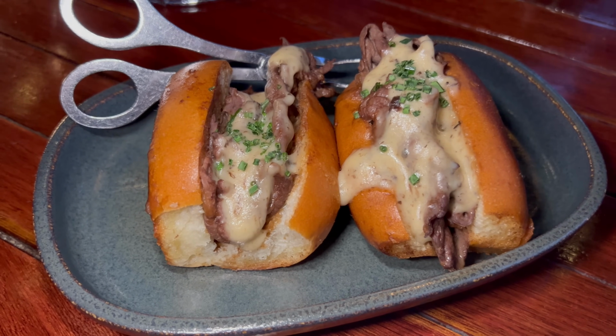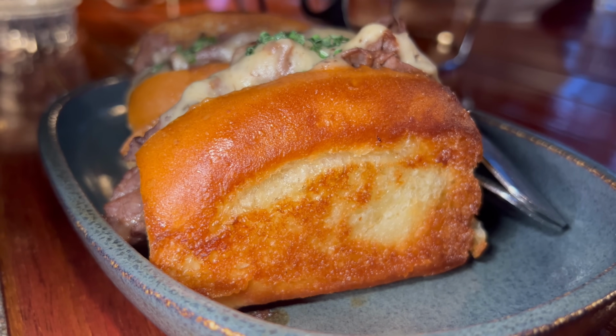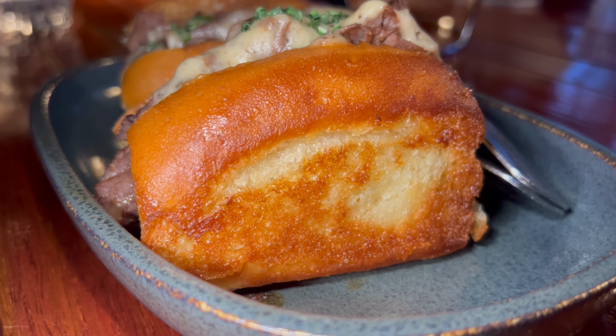Oh yeah, that is good. Really enjoying this Wagyu cheesesteak bite. Starting with this buttered parker roll. Really loving a nice toasty crisp on the outside, super airy and pillowy bread in the center. It's been well buttered, it's incredibly rich. It's a very tasty bread already.